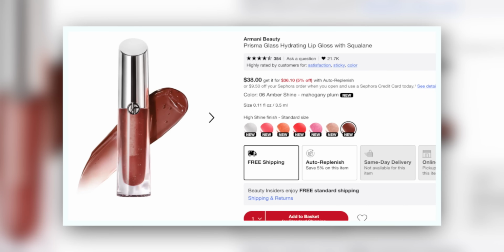So we have those. Oddly, I also have the new Armani brown shades. I got the 2 new shades in the Prisma Glass, and I don't even really know why.